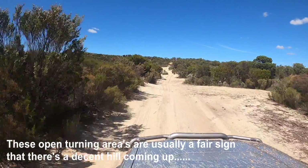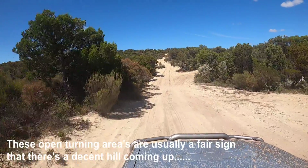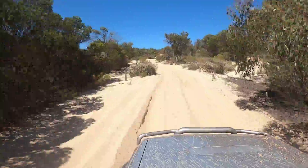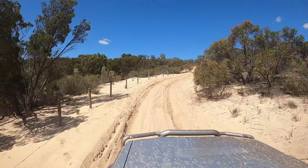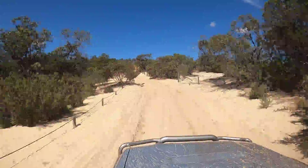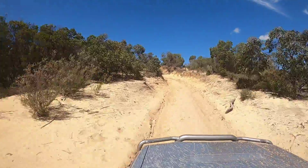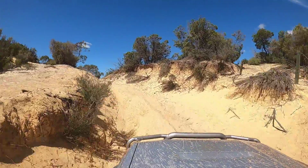And yeah, when you come along the track and there's a turning area like this, it's usually a fair sign that there's a decent hill coming up. Also the fact that there's alternate tracks or multiple tracks, generally the ones further to the right are meant to be easier. So didn't spare the horses. Really had no idea how soft this might be, so gave it a good punt, and it was asked and answered as far as this hill goes.